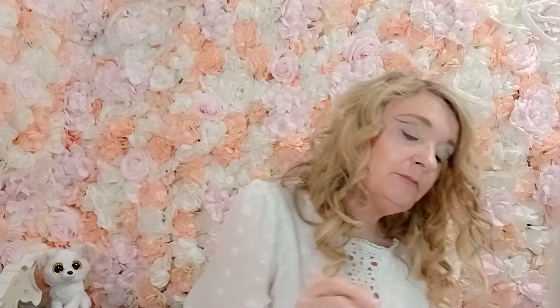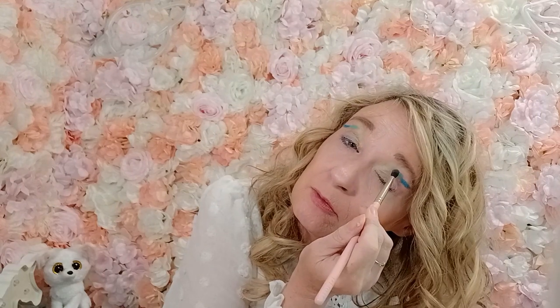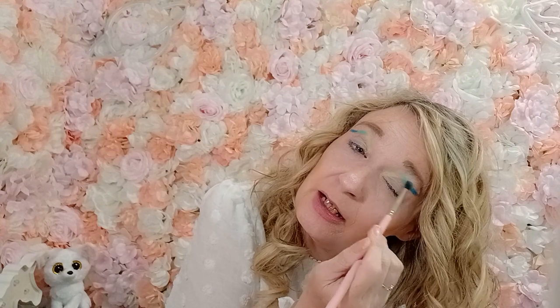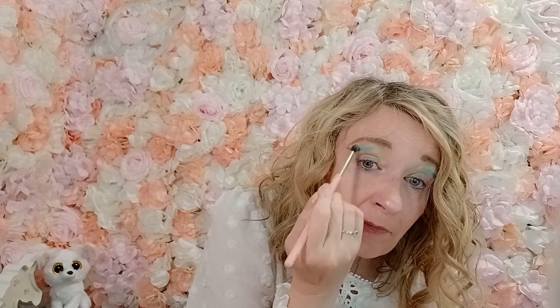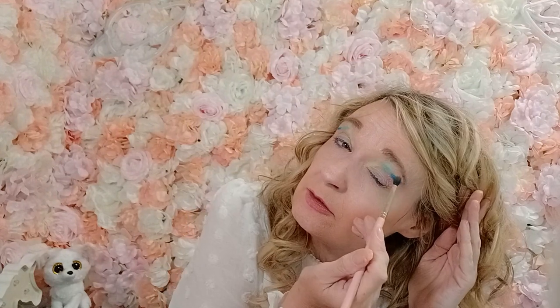Then I'm going to go in with that lighter green here, that one, and just over that first green, just half and half, just try and blend it a bit. Like so. And then the blue one, we're going to do the same, we're going with that lighter shade.